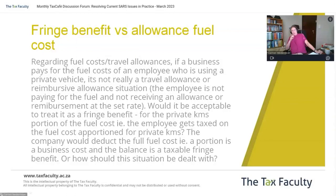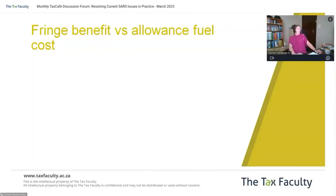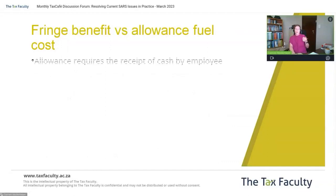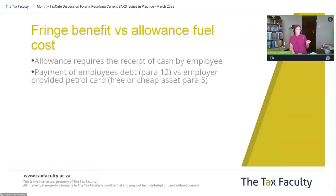Fuel costs, okay. The definitions we have to keep in mind here: an allowance needs there to be a receipt of cash by the employee. In this case, the employee never gets the cash. Think of this like an employee having a garage card or a credit card to pay for petrol. So I agree, it's not an allowance.